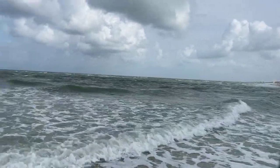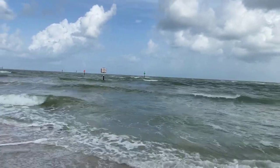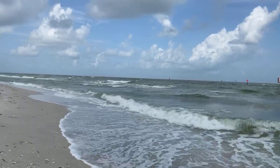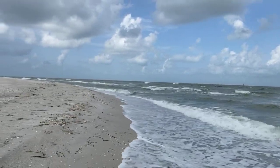Supposed to rain later this afternoon, 50% chance of rain here in the North Naples area. We can always use the rain. It's that darn humidity afterwards that kills us.